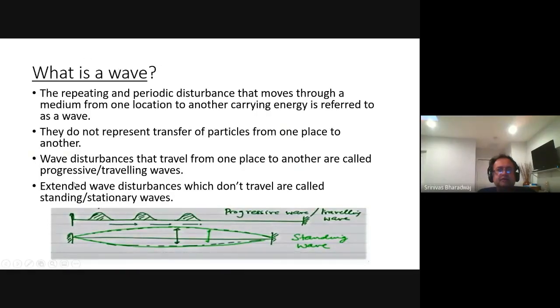The progressing wave. If you have a thread tied to, say, a wall, and you do this, you will see the wave moving, right? Now when the disturbance goes from one place to another, we are saying that it is a traversing wave, right?